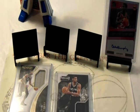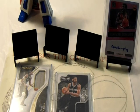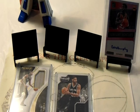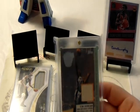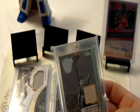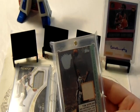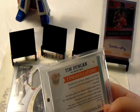Finally, this one looks a little bit older, only because of the card design, and I am correct, it looks like a 2002 card. It is in a hard magnetic case, and this is when Tim was still playing. This is a Topps authentic game-worn NBA jersey, highlighting the 1999 San Antonio Spurs championship, the first year that they won, and he was the MVP. The odds of that being a game-worn piece of that jersey are pretty slim, in my opinion.